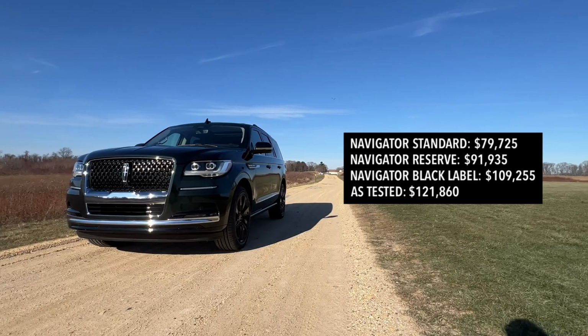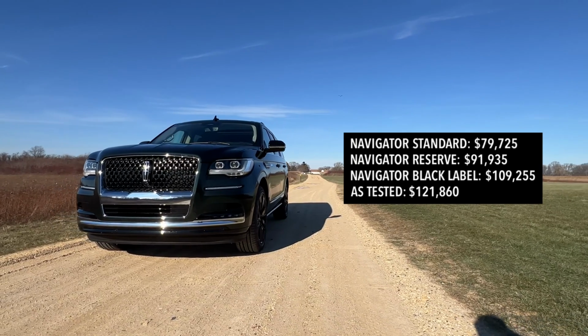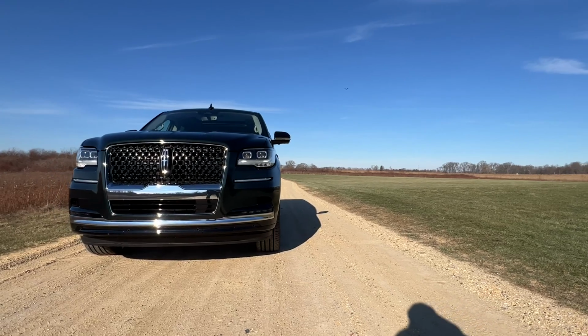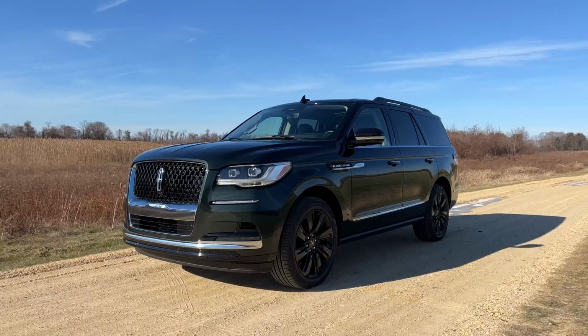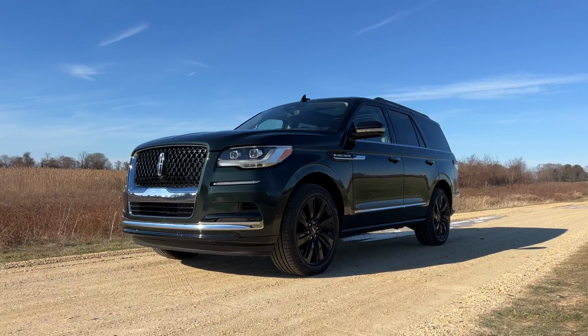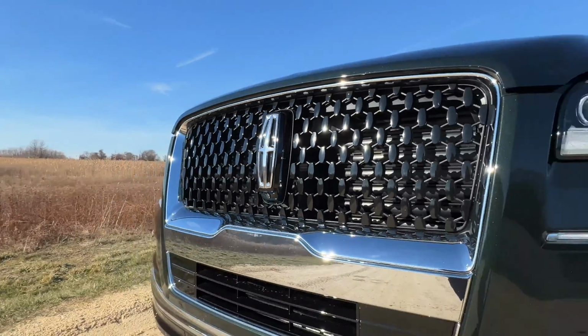Comparatively, the Escalade starts around the same price tag and tops out at $110,000 for the Platinum, and of course you can go for the Escalade V, which is around $150,000. The newcomer, the Grand Wagoneer, the more luxurious of the 2 Wagoneers, starts at around $88,000. And yeah, if you want to be unpatriotic, you can go for the Germans. You have the BMW X7, which starts at around $78,000, and then you have the Mercedes-Benz GLS, which starts at around $82,000. But let's stick to America for this video.